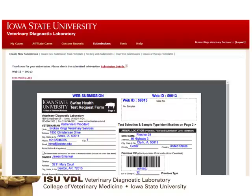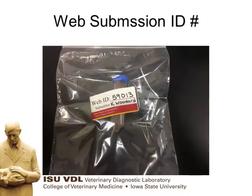And this is really what it looks like when they fill it out online, and then they can print off the form and include it. And this is the premises ID, because everybody has their own libraries of owners and sites, and so it prints the barcode prem ID on the sample. And really what we need at the lab to accompany the sample is just this web ID number.